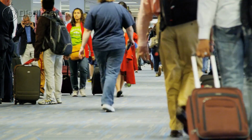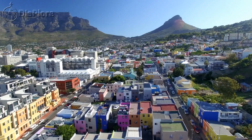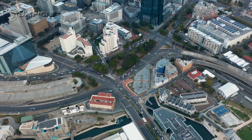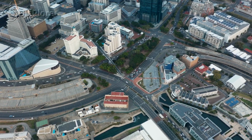If you're thinking of joining the 3.7 million people who live here, the good news is that there are many neighborhoods to choose from. The city was ranked third best African city for quality of living in 2018, and it has the second biggest economy in South Africa after Johannesburg.